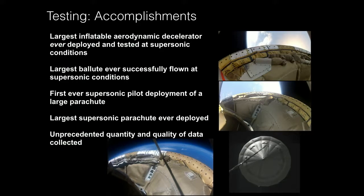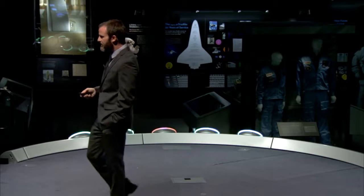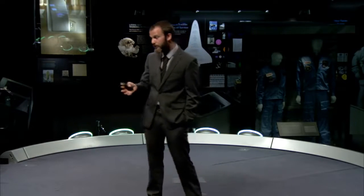But the quantity and the quality of the data, this was perhaps the exciting thing for me as the principal investigator, was the realization that we had been using these devices for 4 decades, but our understanding of them was very little because we didn't have great data sets associated with them. The instrumentation, the cameras, high speed, high resolution, the amount of data that we got, the gigabytes of data, were several orders of magnitude more than we had had in, again, the 40 years of actually using these devices. So we started to get a much better understanding of how they operate.